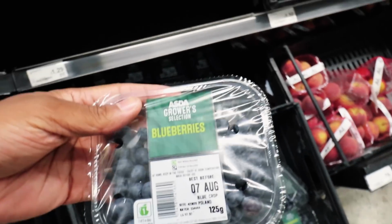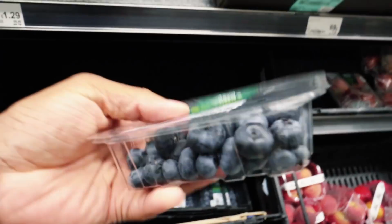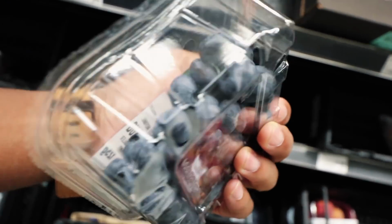They are expensive for what they are, but they taste so good. Good antioxidants. I do love blueberries. You just gotta get the right one, to make sure that when you check the packet, you get a good batch.